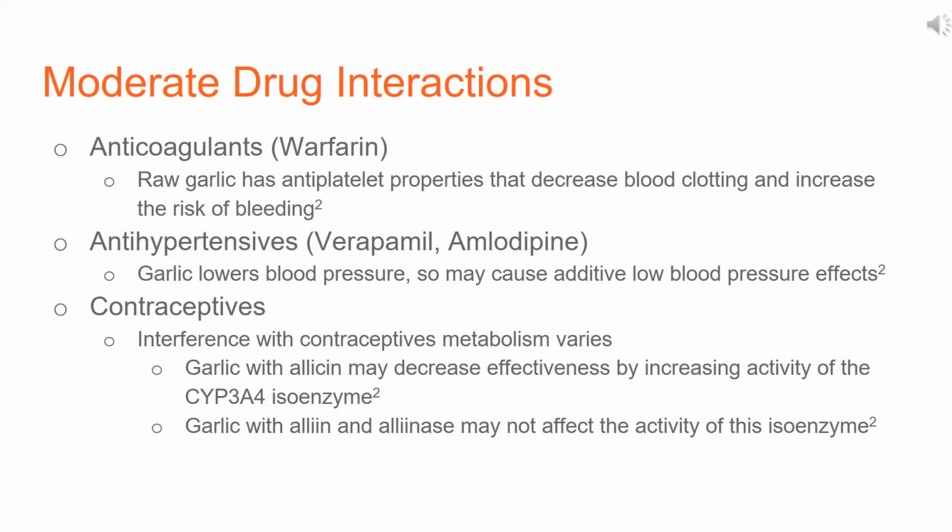Garlic's interference with the metabolism of contraceptive drugs varies. Some garlic preparations contain allicin that might decrease effectiveness of contraceptive drugs by increasing the activity of the cytochrome P450 3A4 isoenzyme. However, other extracts containing allicin and alliinase may not affect activity of CYP3A4.